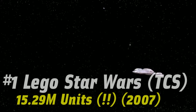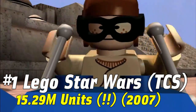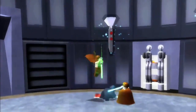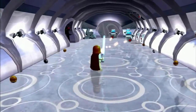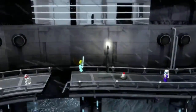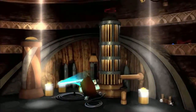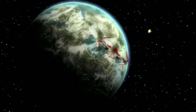Alright, so we're on to number 1, and it's the behemoth that is LEGO Star Wars, and I mentioned before that LEGO Star Wars would have occupied multiple positions on this list if I didn't narrow it to just one game. The best-selling LEGO Star Wars game was unsurprisingly the Complete Edition, and this had both the prequel trilogy games and the sequel trilogy games within it. It came out on the Wii, the DS, the 360, the PlayStation 3, and sold 15.29 million units.